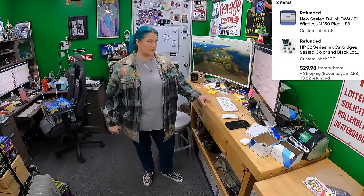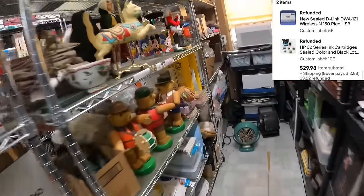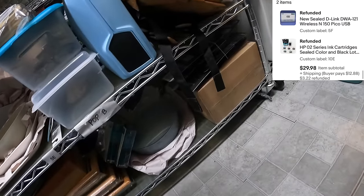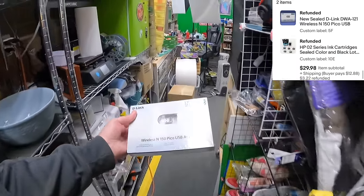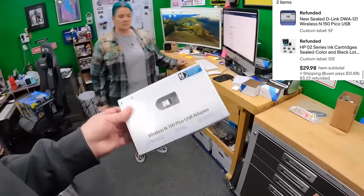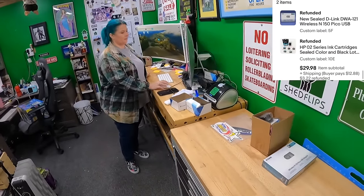Oh, okay. All right, next item on that order is a sealed D-Link USB on 5 Foxtrot. There should be 2. They only bought 1. Okay. Yeah, that's one of those little USB Wi-Fi adapters. Okay, so those two items together sold for $29.98. Next item going out on eBay is in the cube.